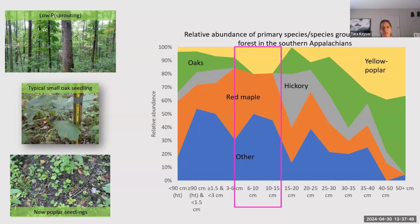So I like to equate this to human demographics. We have lots of parents and grandparents, oaks and hickories in the older, larger size classes. We often have lots of babies, lots of oak and hickory seedlings in the understory. We don't have any teenagers, right? We don't have any of those larger sapling, smaller pulpwood size oaks and hickories underneath that canopy to take over when a disturbance occurs.